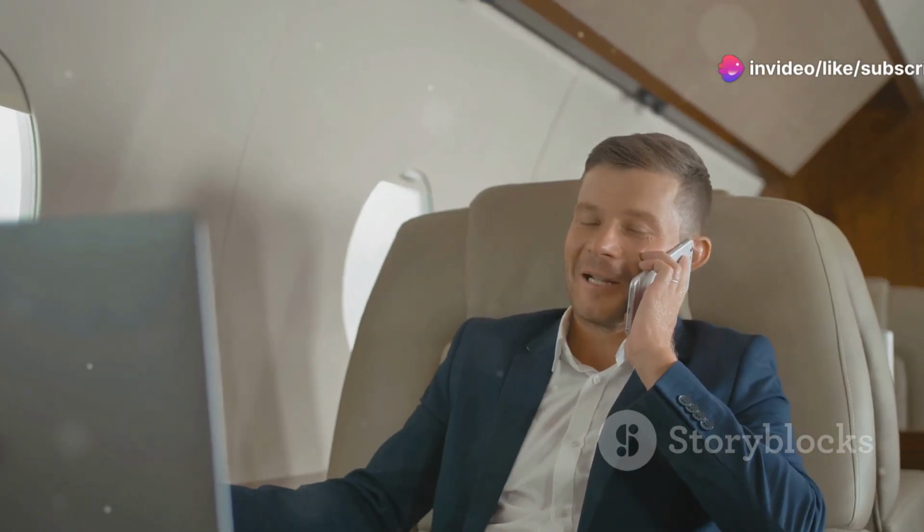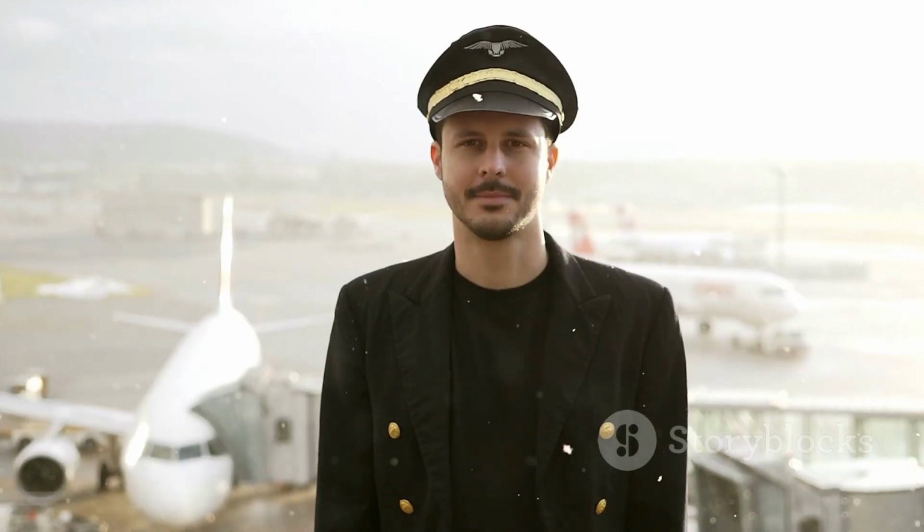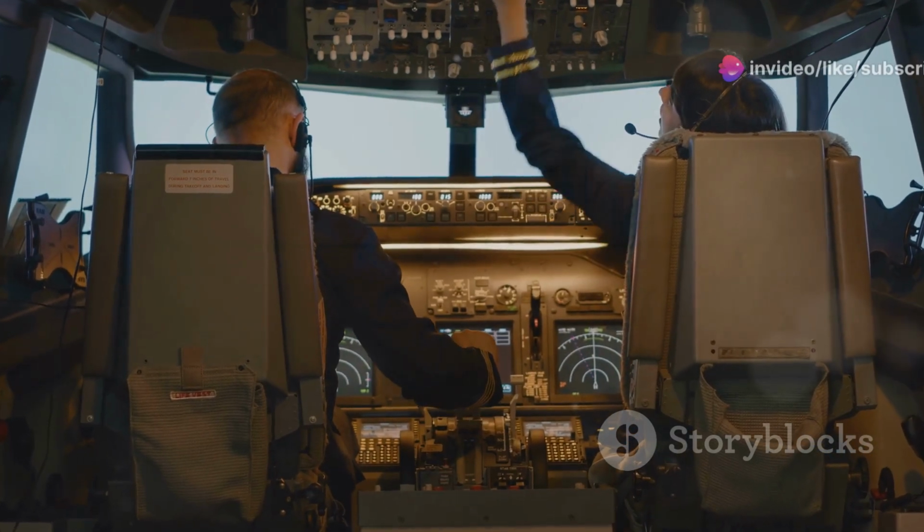King Willem-Alexander, before taking the throne, was known for his business acumen. He's a qualified pilot and even worked for KLM, the Dutch airline, for a spell. Talk about a high-flying side hustle.